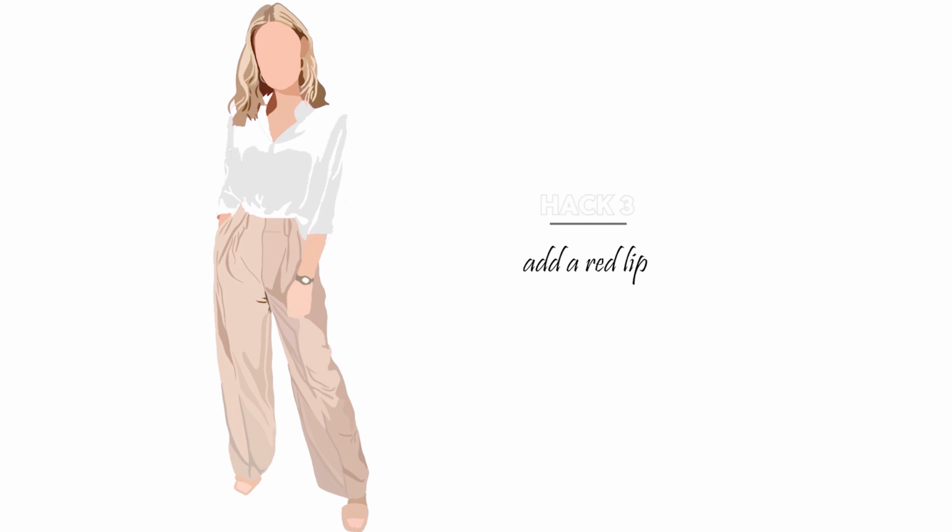Tip number 3, I'm going to probably run out of hands if I do it this way. Tip number 3 is to add a red lip. Again, that is something people often neglect, but lipstick is a transformative piece of your beauty toolkit, and adding a red lipstick is something you can do that really just adds that pop of, oh wow, interest.